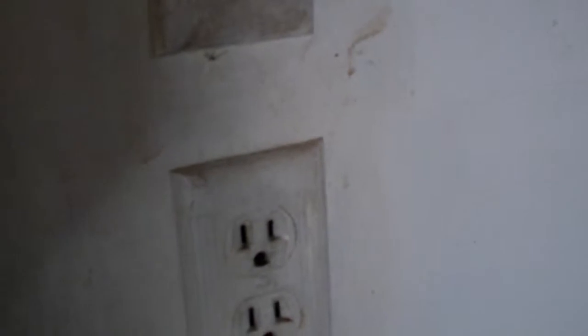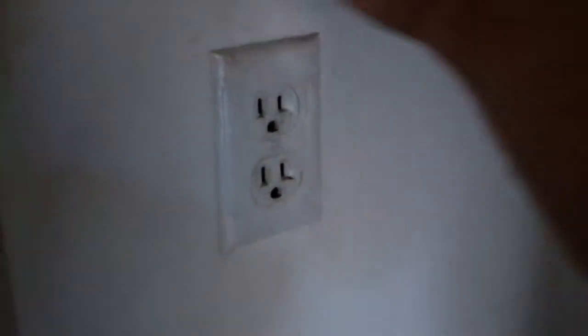I have no idea what these are for. You've got a switch over there for that light. There should be something for this, but I'm not finding it. Oh, this isn't plugged in. So, let me see. Okay. So this activates that when it's plugged in. I have no idea what these switches are for. None. So, I'm not sure. You have a switch over there on that wall for that light. There's a switch over here for this light.